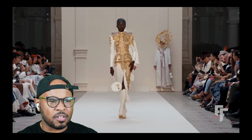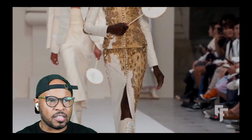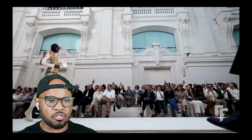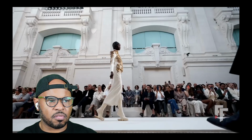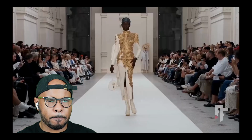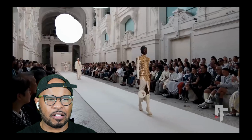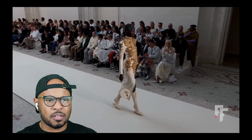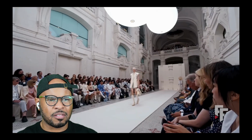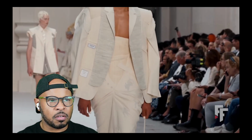Come on. Come on. Yeah, this skirt is crazy. The jacket is crazy too. Baby. Oh, you just know this took hundreds of hours to make. Look at this. Because you know all that shit was by hand. You're not putting that in the machine.